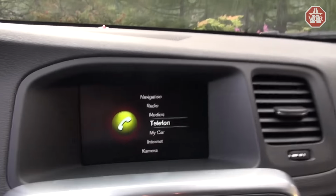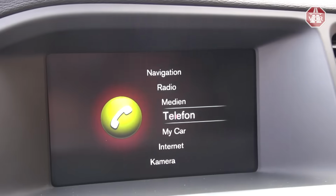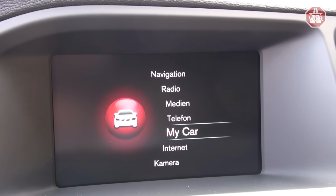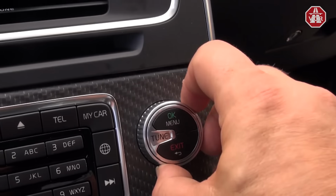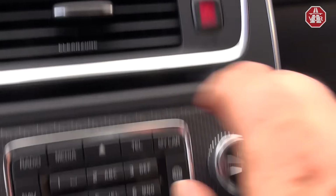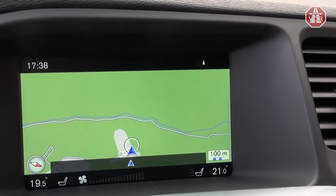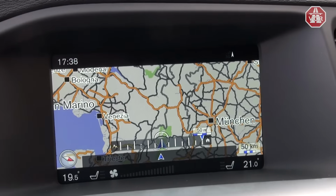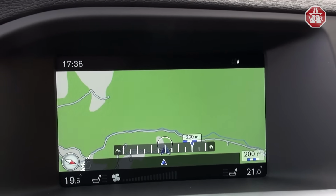Let's switch real quick to the infotainment system, and I'd rather zoom in because it's pretty tiny. So navigation, radio, media, telephone, car, internet, and camera. I can use this control to walk through here, or I just push these buttons. Navigation. I'm not too much of a fan of this map. It's pretty slow too. However, it navigated us fine to the place we're standing here.